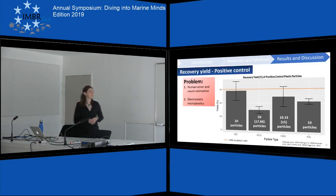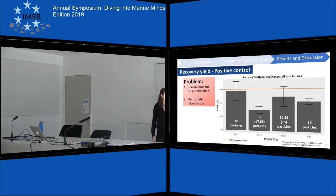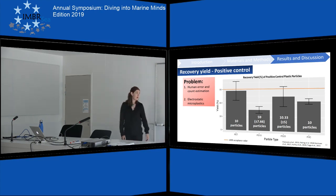So we had positive controls, and I added 10 particles of polyethylene terephthalate, around 60 particles of polystyrene 10 micrometer, around 10 particles of polystyrene 20 micrometer, and 10 particles of polyvinyl chloride. I set an upper acceptance limit of 90% recovery, and as you can see, none of the particles actually achieved that, but straight away we found out what the issue was.